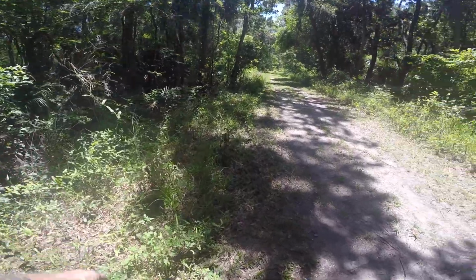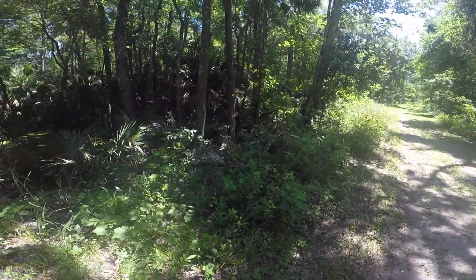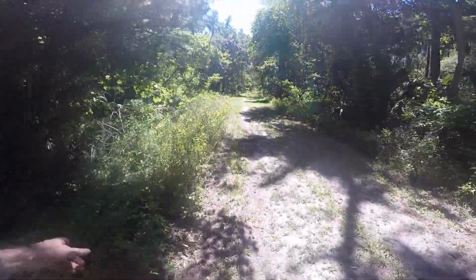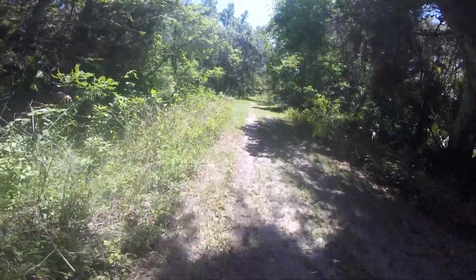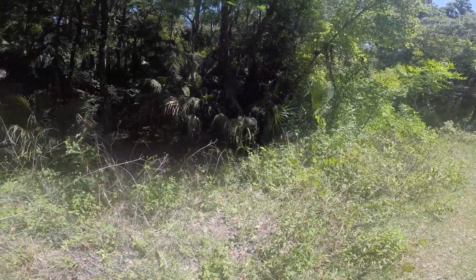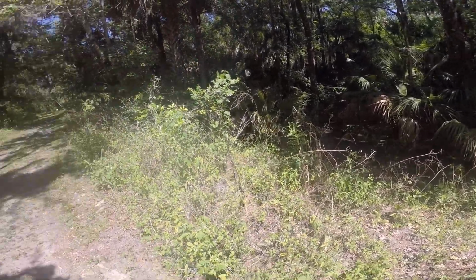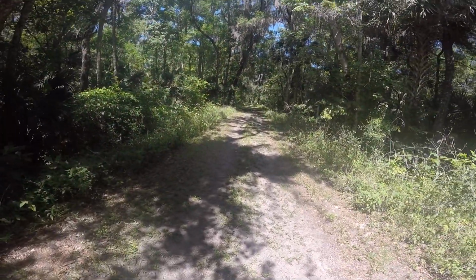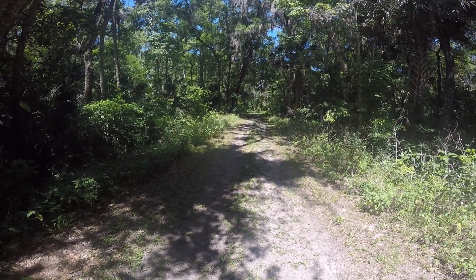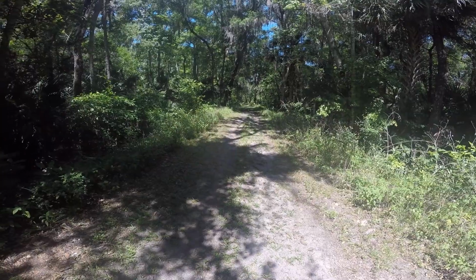Somewhere out in here is a seep, I think it's called. Like water's trickling out of the ground from an underground aquifer, kind of like an artesian. That appears to be dry too. Listen to the woodpecker. It's really close.